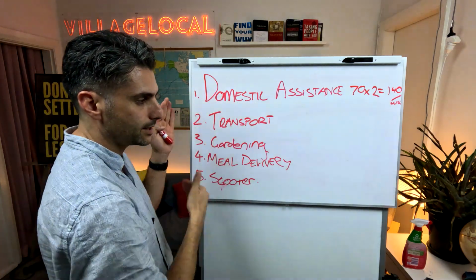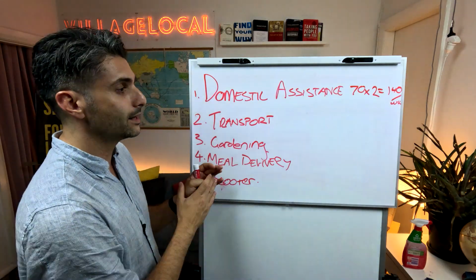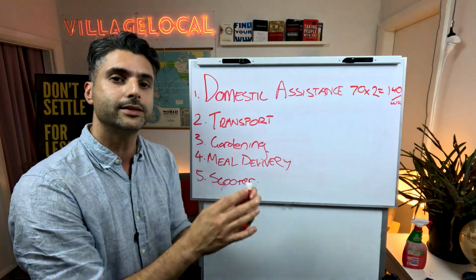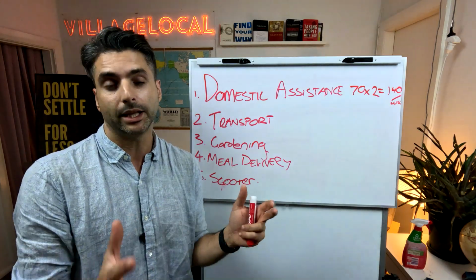Again, you're going to do this exercise. You pull out an A4 piece of paper, do this exercise for yourself, and this is for general budgeting purposes. So it doesn't need to be exact. It's just designed to give you a ballpark of roughly how much money you need on a yearly basis, okay?